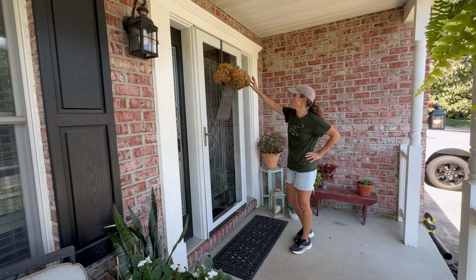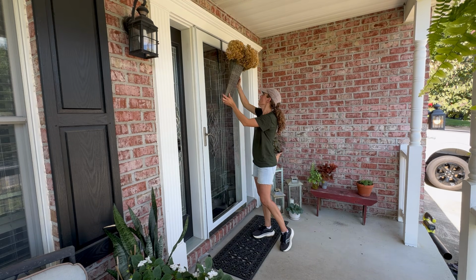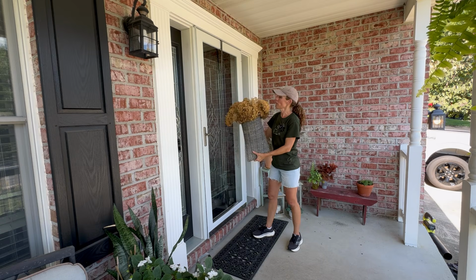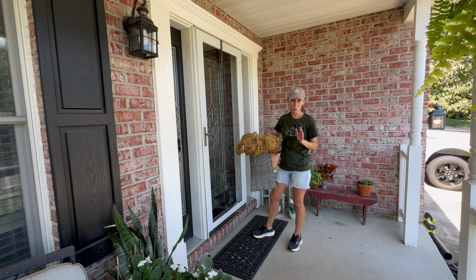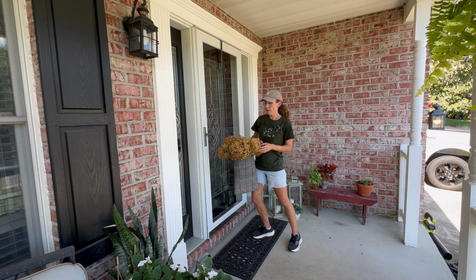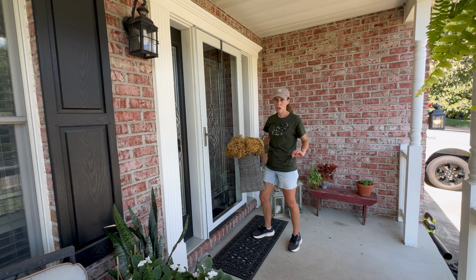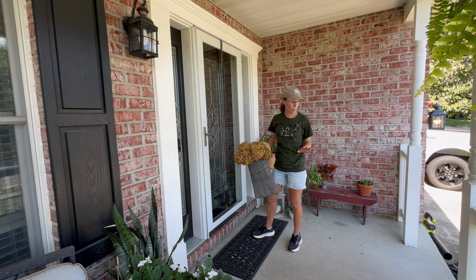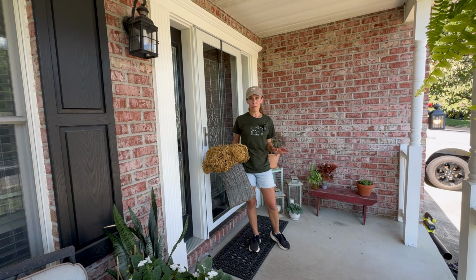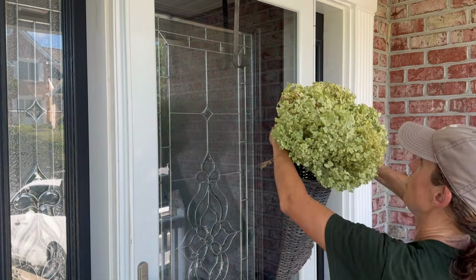These are really brown. These are the Limelight hydrangeas that I cut from my Limelight bushes, and I just want to freshen them up with some more limey green dried florals and blow off my porch, maybe wipe down my coffee table. I do need to do some watering on the porch, and then I think that'll be it for today, and I'm going to go in and cool off for sure.